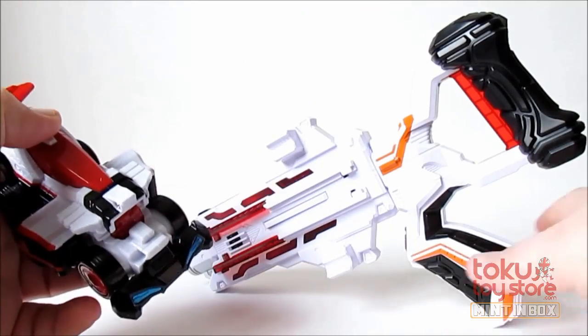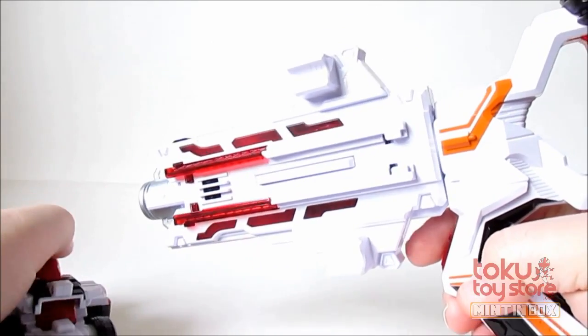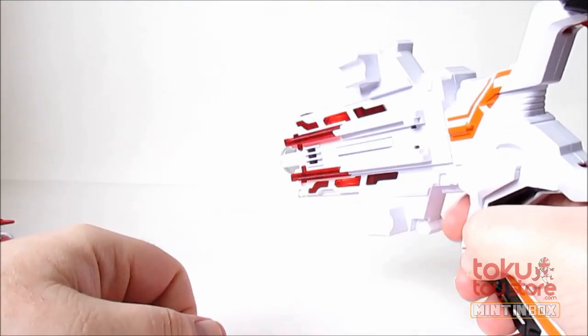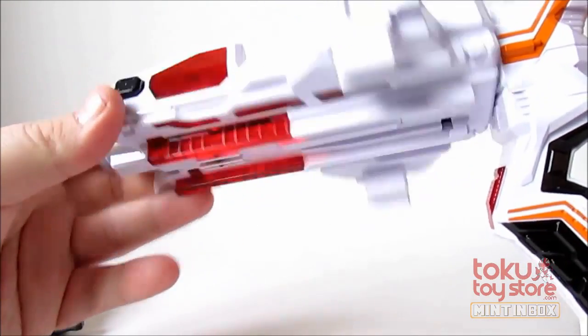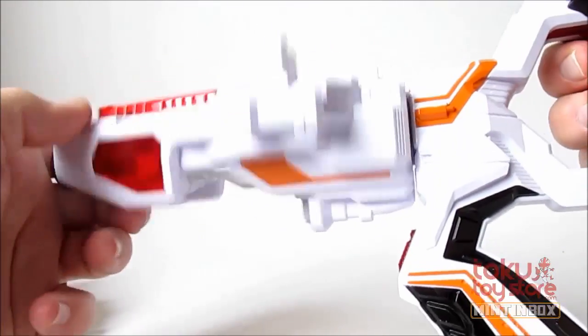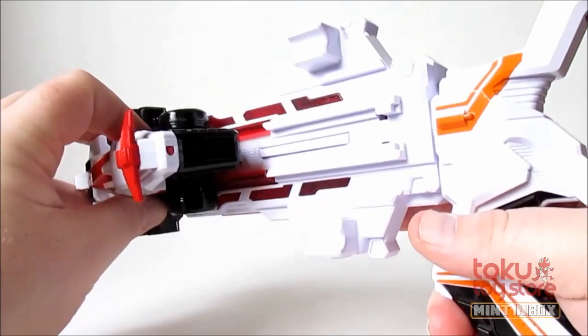So we have the Trigger Machine, we have the Versus Changer, and if you haven't seen that review, it's fairly simple. Stock sound, twists, either way by pulling it on this handle. Set it back to base position and we'll load up this guy.